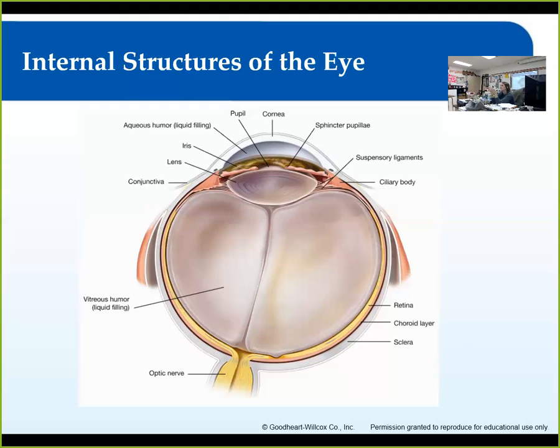So like when you have LASIK, isn't that what you're doing? You're changing the shape of it? I guess so, something like that.